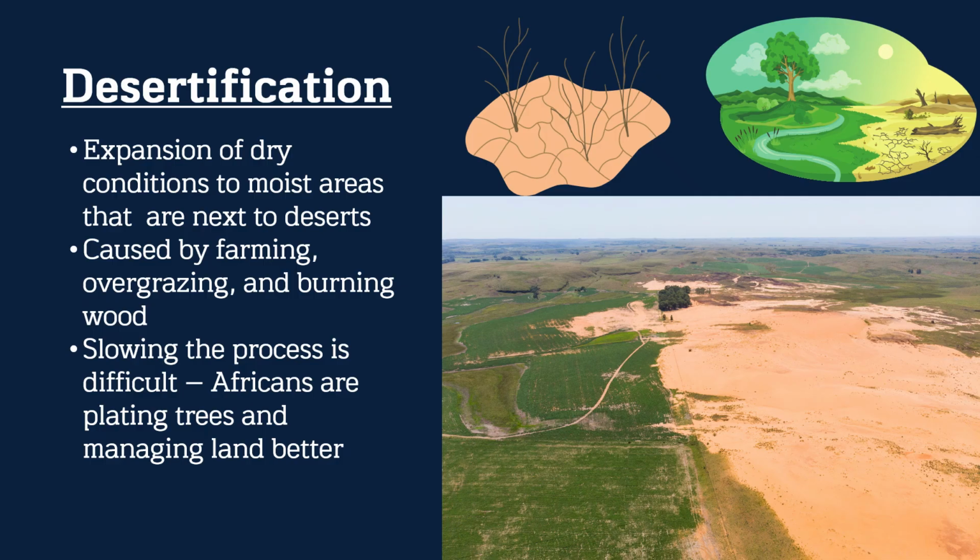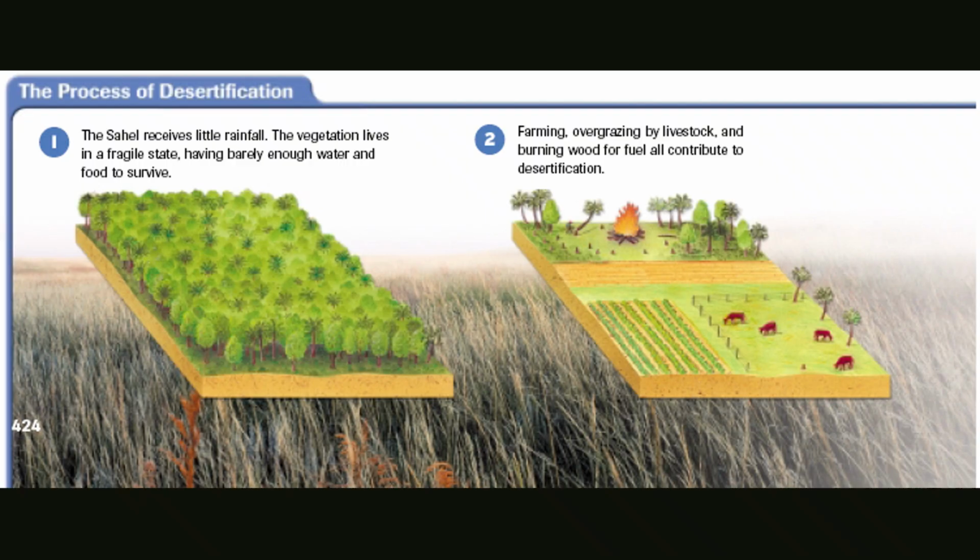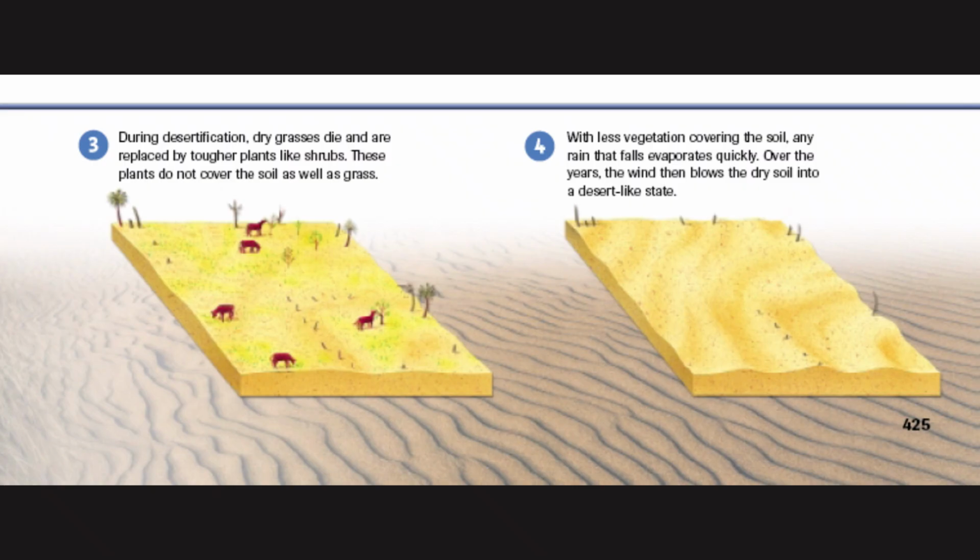And so slowly it is becoming better with managing the planting of trees and the betterment of land management. And so we see some of this process drawn out with little rainfall. Vegetation is kind of hard to sustain, barely having enough water unless it's pulled out through an aquifer, which there are few and far between. The slash and burn, the overgrazing, again, not managing the land properly, is going to result in the dry grass dying. It is going to have tougher shrubs growing that are more resistant to the lack of water, and they are, of course, going to be fighting with the plants that are currently there, fighting over the few resources.